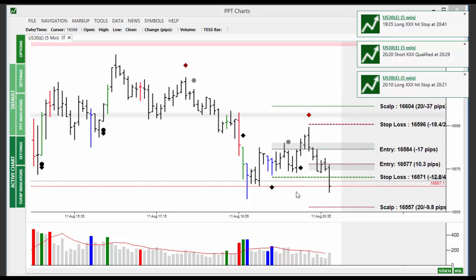No economic news out of any great note at all. Just some employment opening job figures, I think, out at 3 p.m. this afternoon. Medium impact news items, so hopefully that might just give the market a bit of direction.